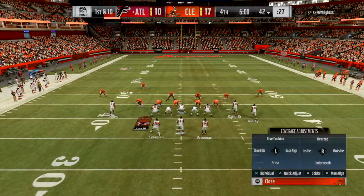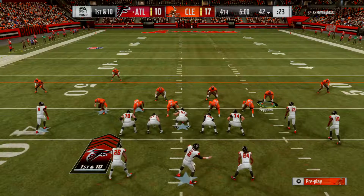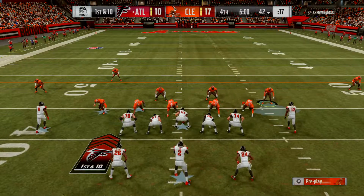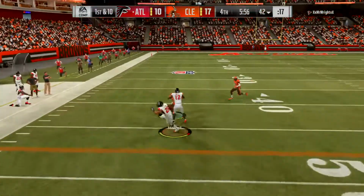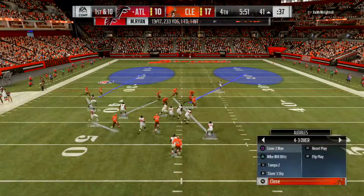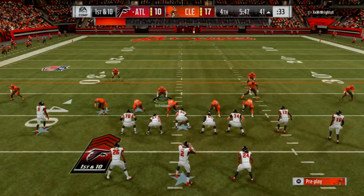Here's 1st and 10. Now Ryan on 1st down. The throw to the left side, caught by Coleman. And they're well past midfield, just a yard or two shy of the 40. Another nice gain, 16 yards there, and a 1st down again.